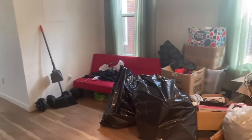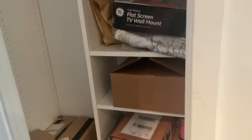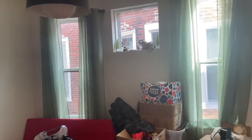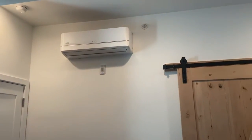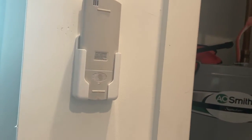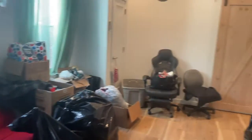So here is your living area. Here you have closet space. Nice closet space. You have three windows, one small and two big ones. The unit has a lot of natural light. You have central air and heat. You have a split system for that. This is a utility closet where you have a water heater. This is what the living room and the kitchen look like.